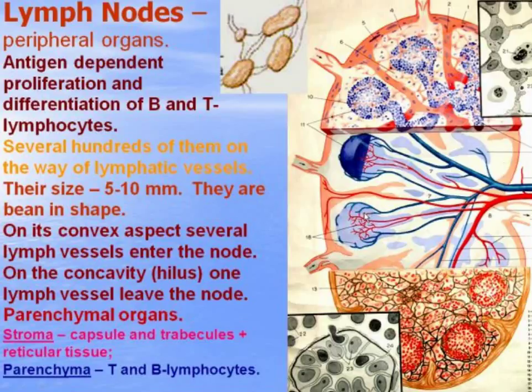Parenchyma is represented by T and B lymphocytes. At the periphery, they compose the lymphoid follicles. They are situated in line in one plane and produce the cortex. And medullary cords consist of lymphocytes located in medulla, the lighter part of lymph node.